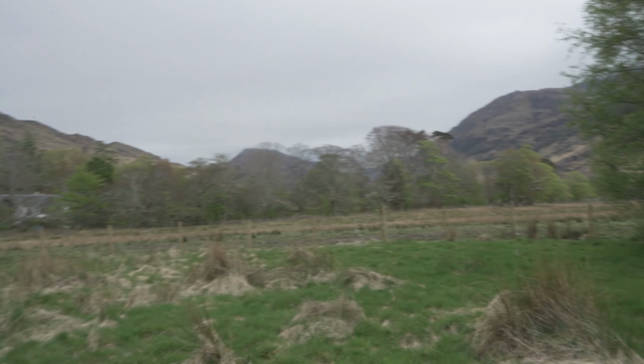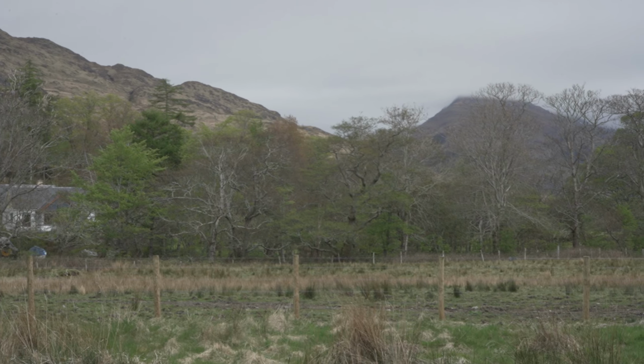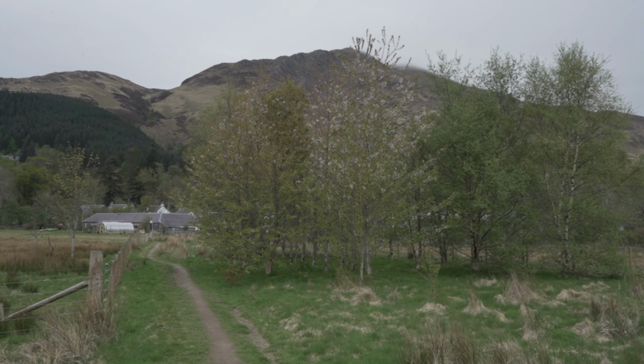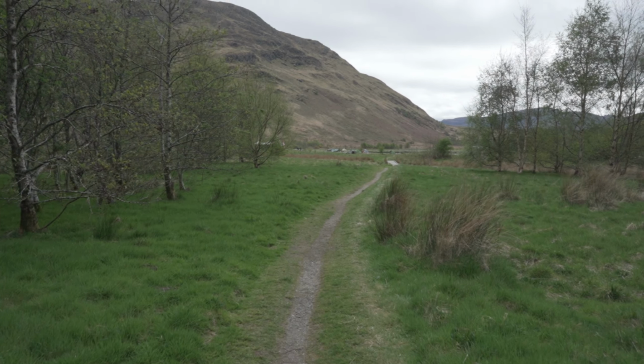Heading over Man Barrowsdale, right in the distance. We were going to bring them over the ridge here, but the wind has just been too ferocious today. Onwards.